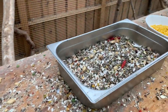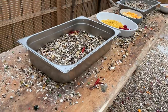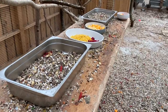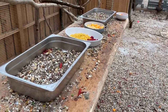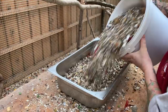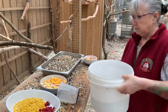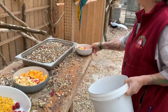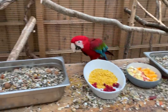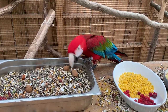Now for sure, they come see. They got some seeds. The big birds, they need a lot of seeds. Well, the best thing is we do it by the bucket. They eat a lot. They're getting nosy and hungry. That is a green wing macaw. His name's Boo Boo, and he's silly, silly tame.